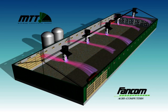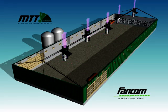If more ventilation is needed, the MTT concept switches over to the transitional phase, the gradual transition to tunnel ventilation. The uninterrupted increase in ventilation prevents disturbances to the airflow.